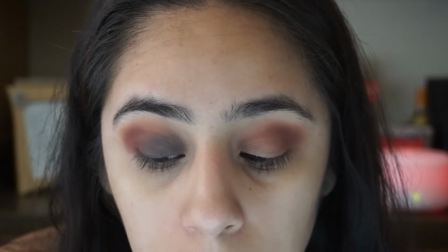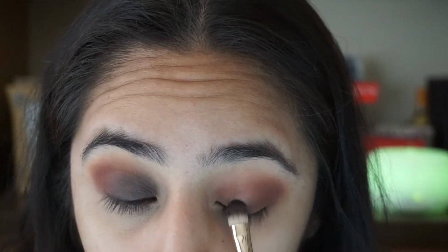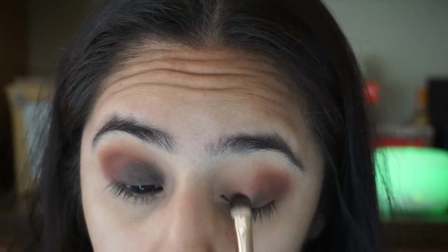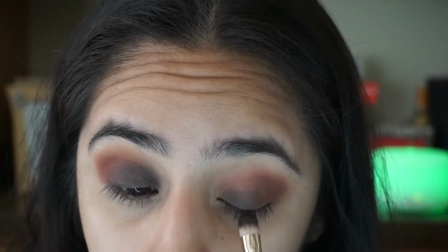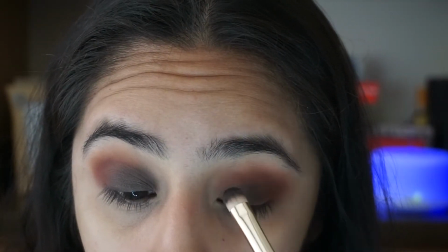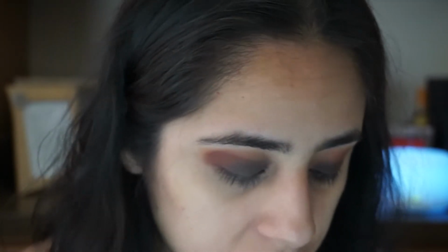It looks a little bit patchy. You do have to build up the color with this one, but other than that, you see how it's like a little patchy? I almost have to like tighten the skin for this one.